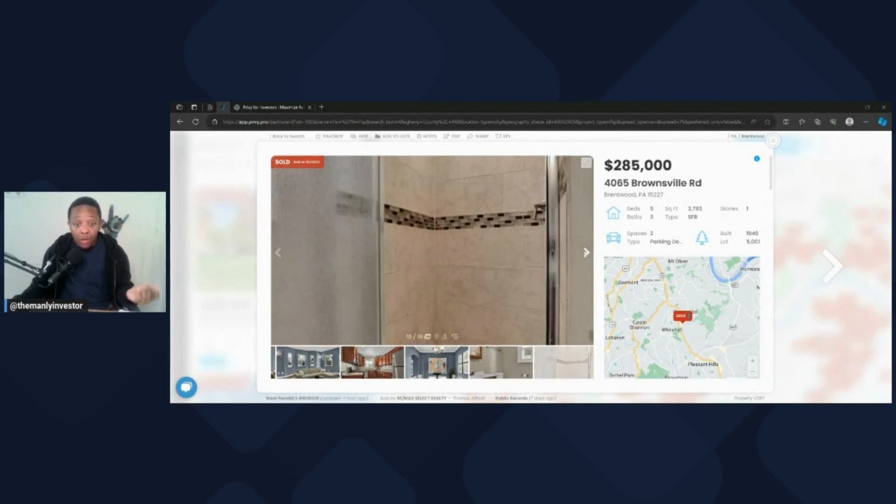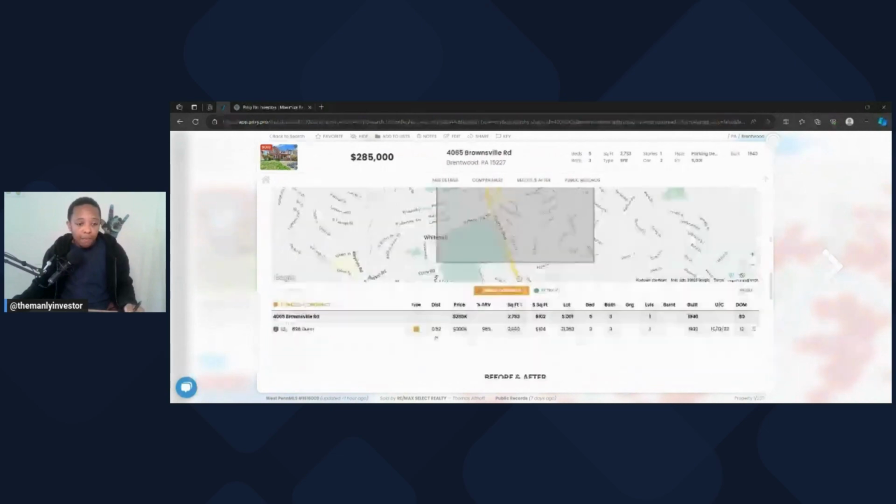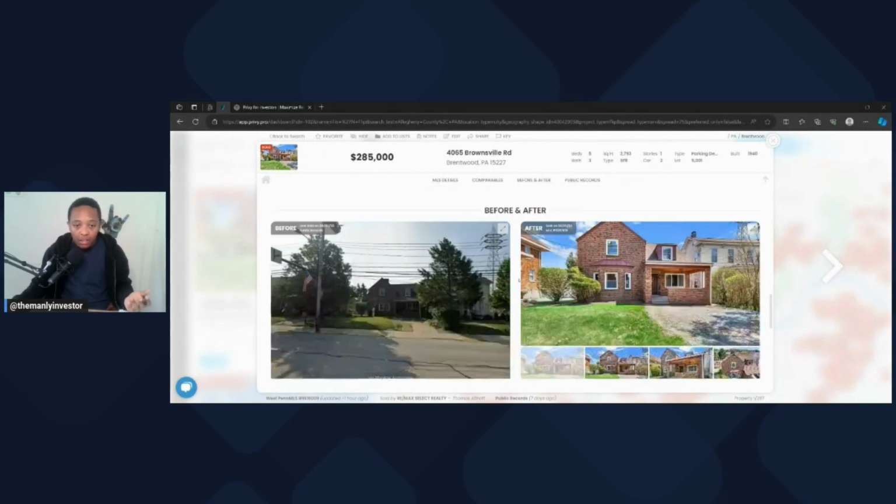And let's go down here to the comparables. This property is automatically comped. You have an under contract one for 300 and then an active one at 245. Okay, and let's scroll down here.